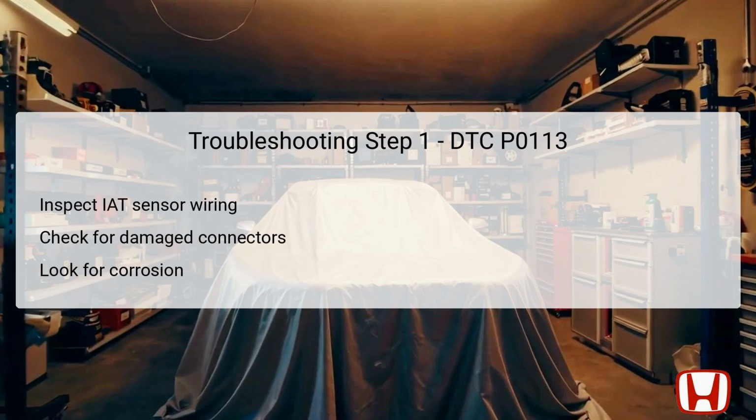The first troubleshooting step for DTC P0113 is to inspect the wiring leading to the IAT sensor. This includes checking for any visible damage or wear that could result in a faulty connection or an open circuit. It is essential to examine the connectors for any signs of corrosion or debris, which can interfere with the electrical contacts and lead to erroneous voltage readings.